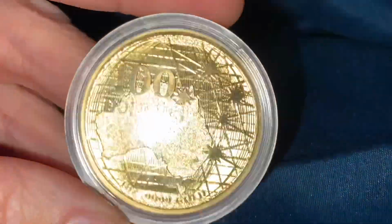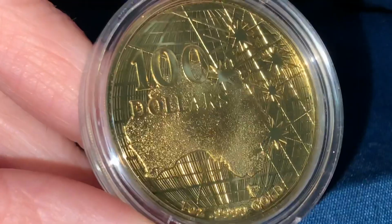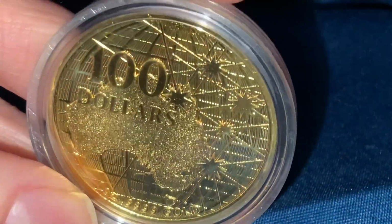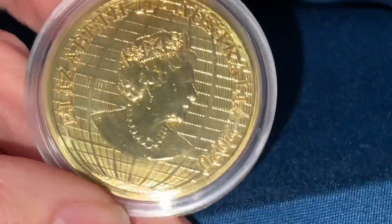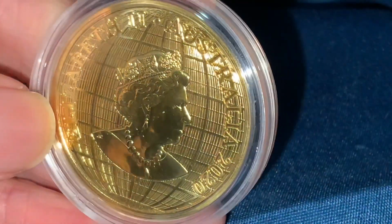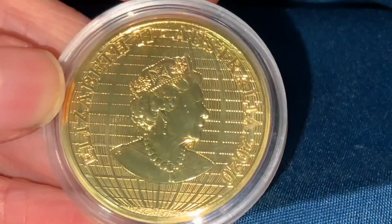I think this is the first year they made these. They made them in 2021 as well. It is a larger diameter gold coin, which I'm not that big of a fan of. I like the coins to have a smaller diameter, like 32 millimeters or less, because you can see how thin the coin is there. But I kind of like the design, and that's one of the reasons why I got this coin. It is 1 ounce. It is a bullion coin, and it is Australia.